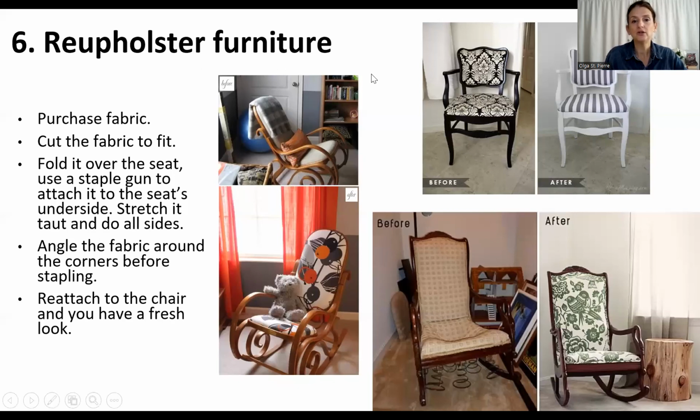Next, let's look at some other ways that you can just use what you have. And I loved doing this. I actually reupholstered furniture myself. So in the beginning of my marriage, when my husband and I did not have a lot of money and we started our life together, we did not have a lot of money to buy furniture in our new home.